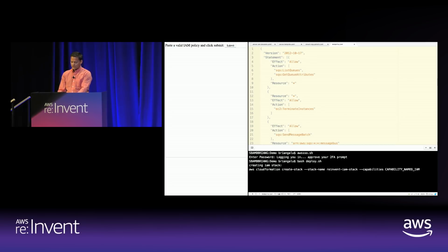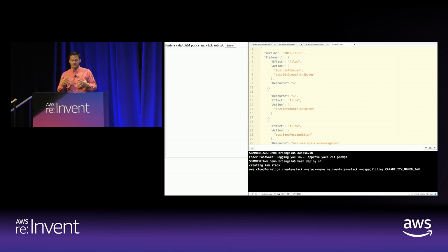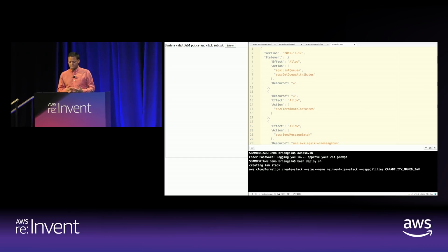So in this demo, I want to show you what it looks like when a developer needs to request a role through the self-service process and deploy an application using the custom resources that I talked about. This workflow would allow you to create a CloudFormation template for your application resources and a separate one for your IAM resources, following the recommendations from the AWS well-architected framework.